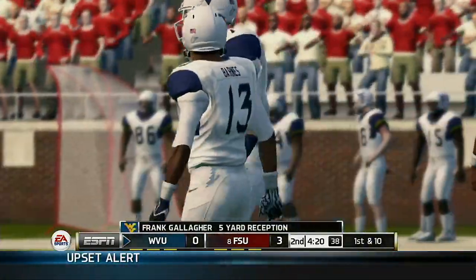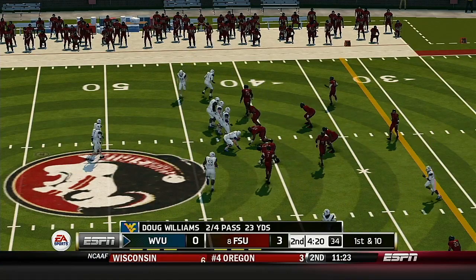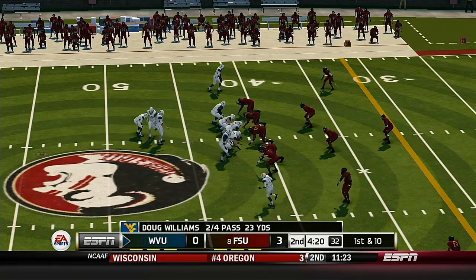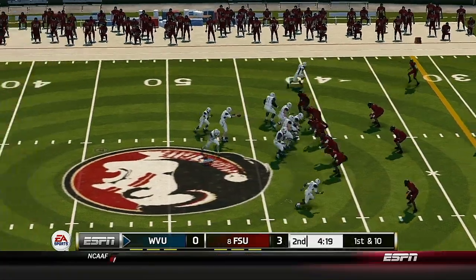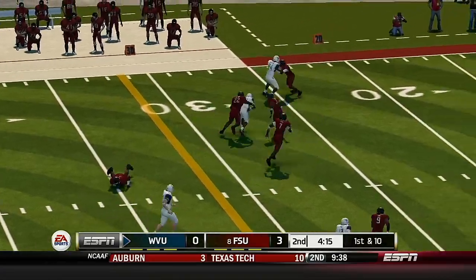Brad, you can really feel and sense the energy coming from the sidelines right now. They know how important it is to pick up first downs. And the coaches right now are showing the excitement that they have and yelling out the next play for the offense. But clearly, the offensive coordinator very happy about the execution on that last play.